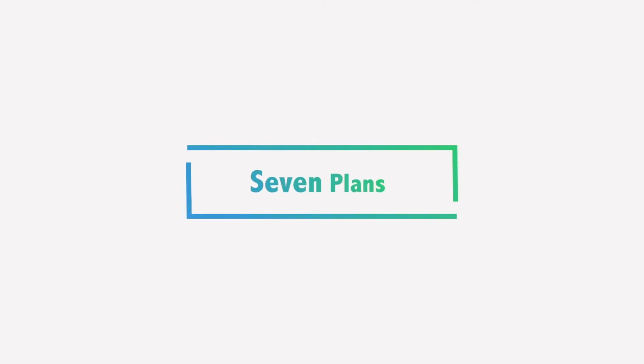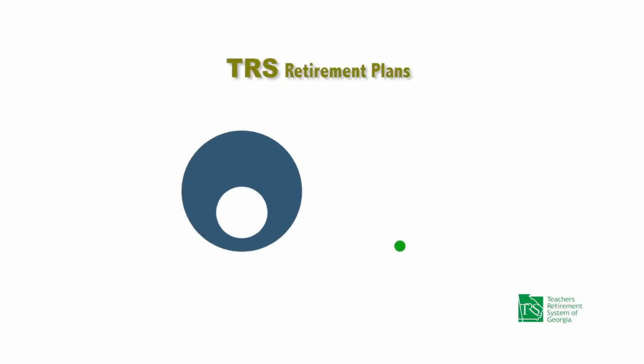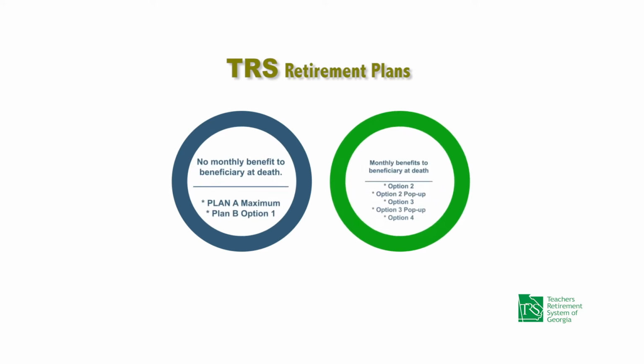TRS has 7 option plans available for our members to choose at retirement: Maximum Plan, which is Plan A, and Plan B options 1 through 4. It may be difficult to decide which option is best for you, but we'll make it easy to choose the best option to help you secure a sound retirement future for you and your beneficiaries.